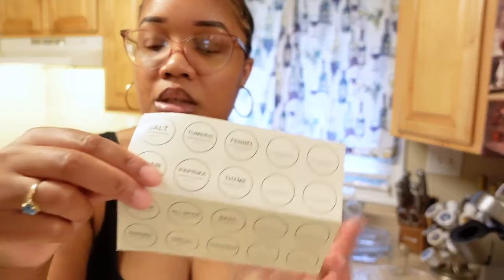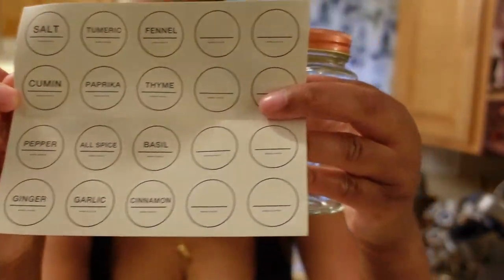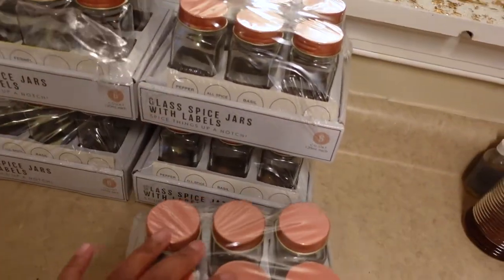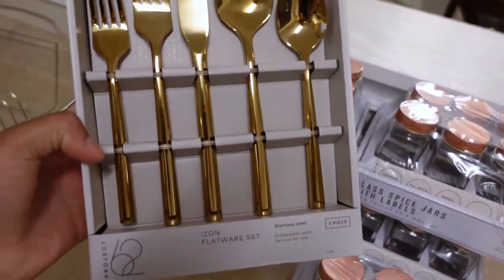And then it came with these little stickers. I was like, you know what? I'm going to go back to Target. We only got 2 of them. So today I went back to Target with my mother and grabbed some more. So let me show y'all. I got a couple things. I grabbed 3 more.